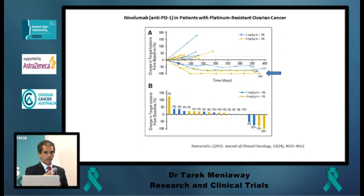And this is not a new diagnosis. These are women that have had several recurrences of ovarian cancer in the past. So it's quite a difficult patient population.